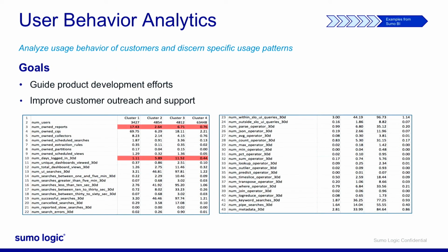The second use case I want to talk about is understanding user behavior, how users are using our product. We wanted to understand how you guys use Sumo. That helps us make product decisions, that helps us create better products for you guys. So what we did was, one of the teams here at Sumo Logic took some of the product adoption statistics, some of them are listed here, and tried to basically cluster user behavior into different groups.